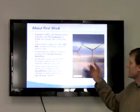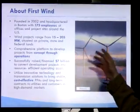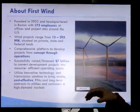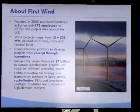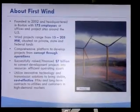Quickly run through this. Founded in 2002, about 175 employees. We have small projects, 15 megawatt projects, to large projects, 205 megawatt projects. That's a project in Utah. What's different about us is we develop the projects, then we build the projects, and then we own and operate the projects. So we're with these projects for 20, 25 years, maybe even longer time periods.